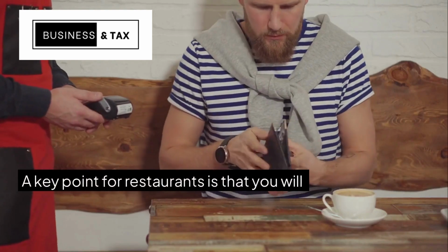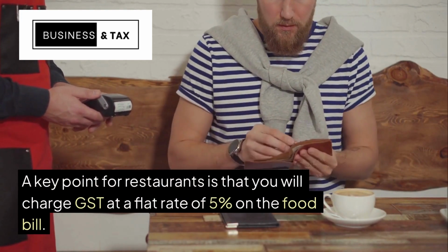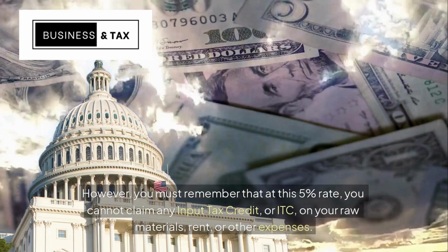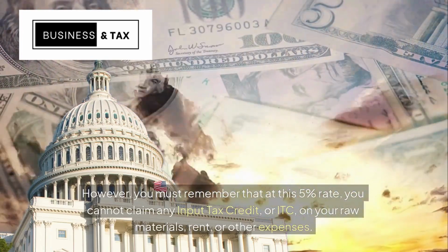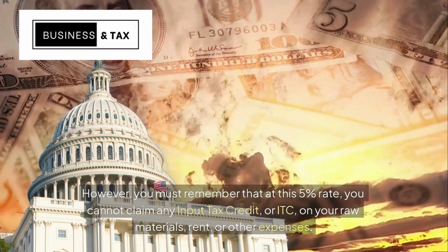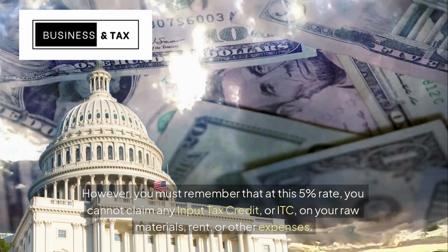A key point for restaurants is that you will charge GST at a flat rate of 5% on the food bill. However, you must remember that at this 5% rate, you cannot claim any input tax credit, or ITC, on your raw materials, rent, or other expenses.